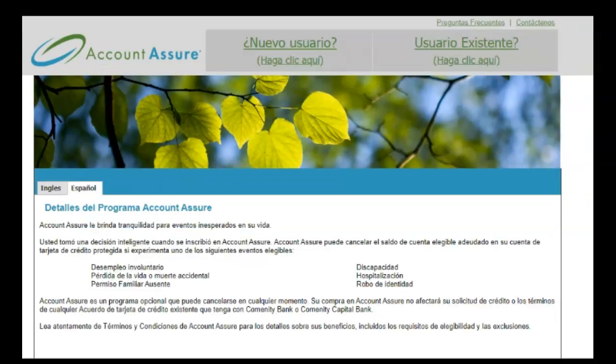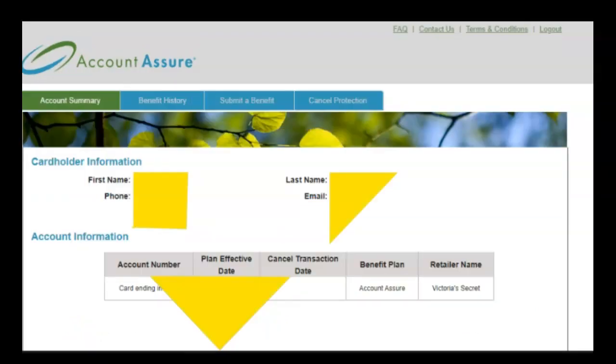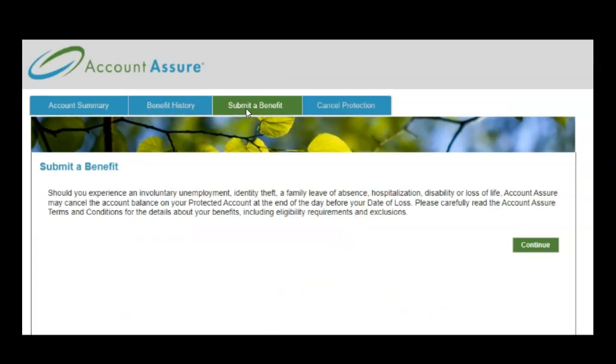If you are a native Spanish speaker and only speak Spanish, don't worry, they actually have a Spanish section that you can hit, and as you see right here, it will prompt you in Spanish, in Español. Once you go in, the first page is the account summary. So as you see here, will be your first name, last name, phone number, email address, and your account information. It will also have what benefit plan you have, which is, from my knowledge, just Account Assured, and then the retailer name.